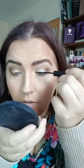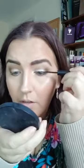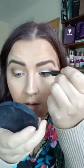So I like to turn my brush on its side, and we're going to start with a thinner line here on the inner corner, and I'm just going to tap my brush against my lash line. Okay, just to get that line started. Really, you could do that all the way across if you struggle with getting a good straight line with your liquid liner. Just flip it over on its side, and I feel like it's a lot easier to apply that way.